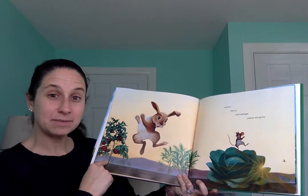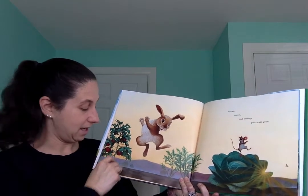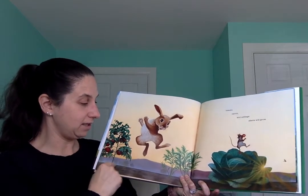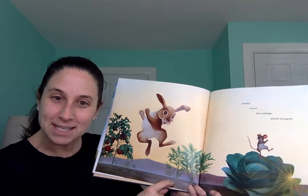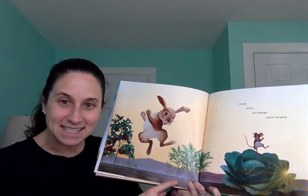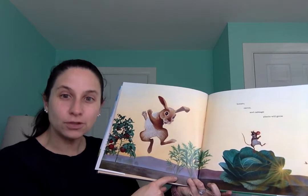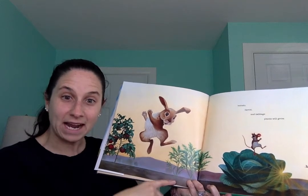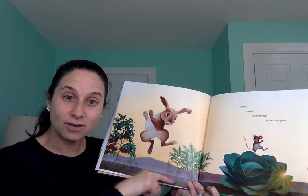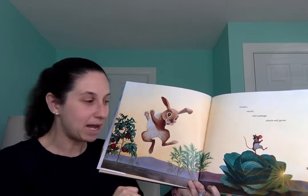So here they have some tomato plants. The tomato plants are growing above the soil. Here's the carrot plants. Did you notice that you don't see the orange carrots? Do you know why? Because carrots are root vegetables. Carrots grow under the ground. You see, they're under the ground. So we won't see the orange carrot until we pull them up.